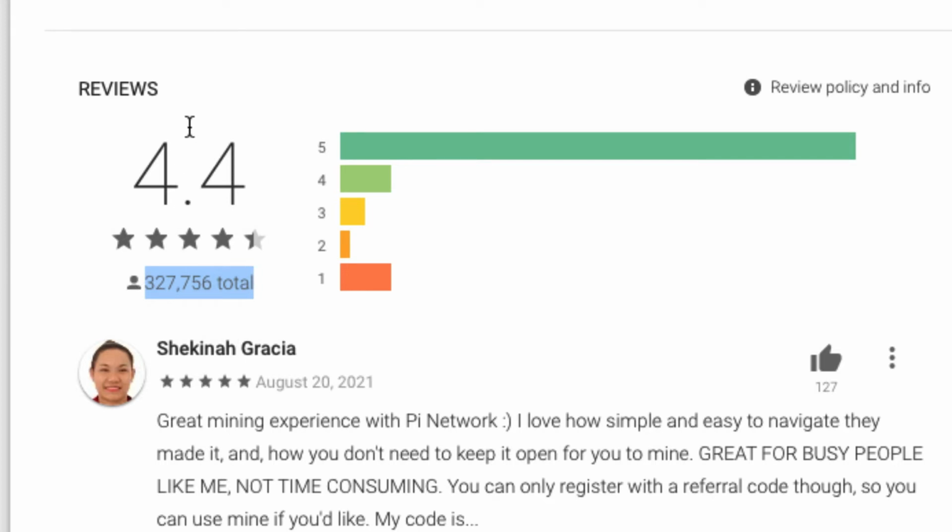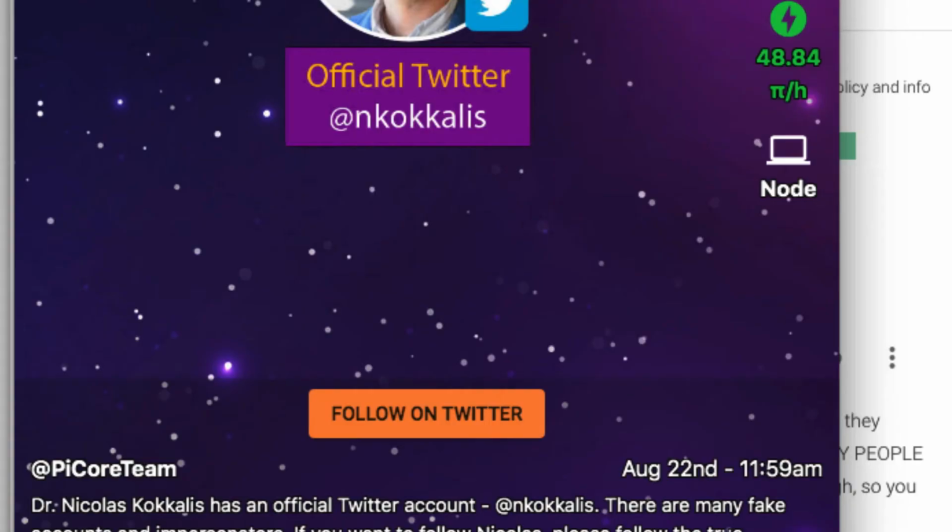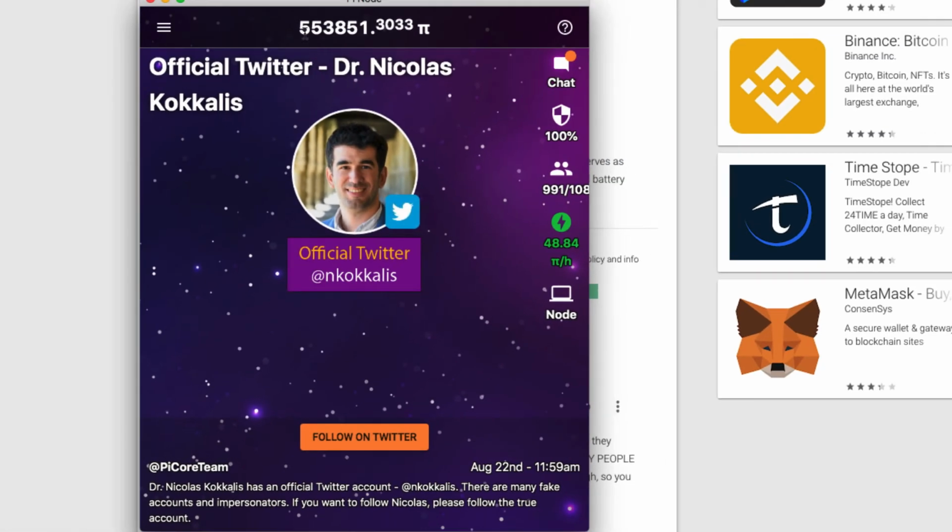Now let's take a look at that, because there's no web browser for this. Actually, there is, but I'll get into that later. You want to download the app on your phone or iPad or whatever, and then they have a node too here, which looks like this. And as you can see right now, I have a lot of Pi that I've been accumulating over the last, whatever amount of time. I've been using this app for a while, actually. And here's my network. And like I said, it's just a really cool app for mining free cryptocurrencies.